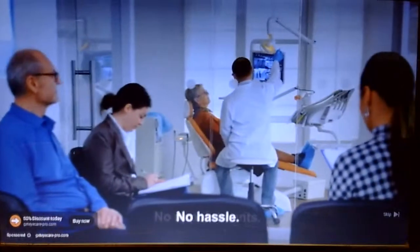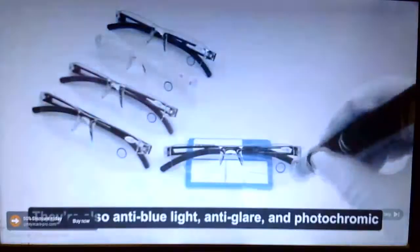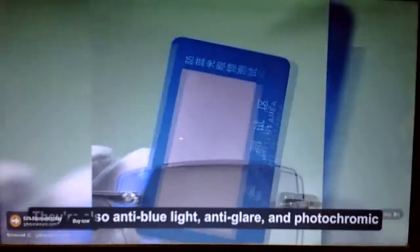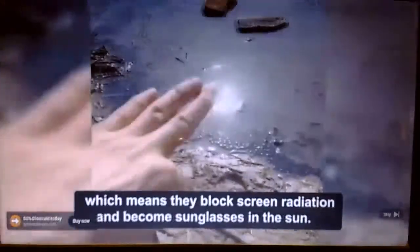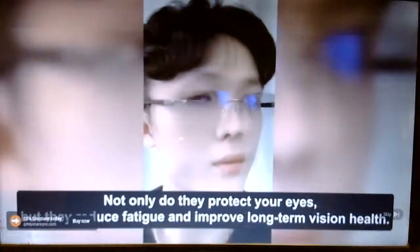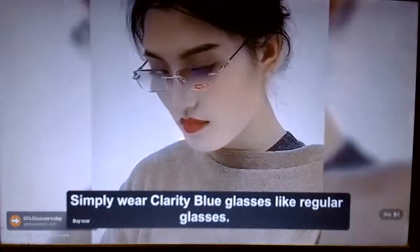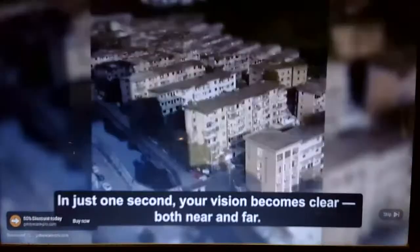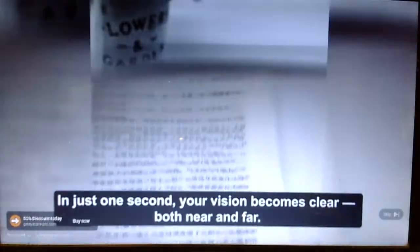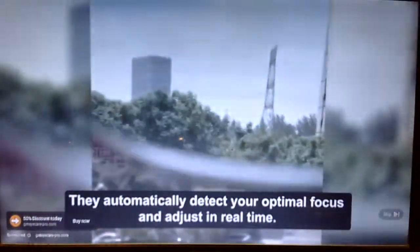No appointments, no hassle. Clarity Blue Glasses looks like a sleek pair of glasses. They're also anti-blue light, anti-glare, and photochromic, which means they block screen radiation and become sunglasses in the sun. Not only do they protect your eyes, but they reduce fatigue and improve long-term vision health. Simply wear Clarity Blue Glasses like regular glasses. In just 1 second, your vision becomes clear, both near and far. They automatically detect your optimal focus and adjust in real time.